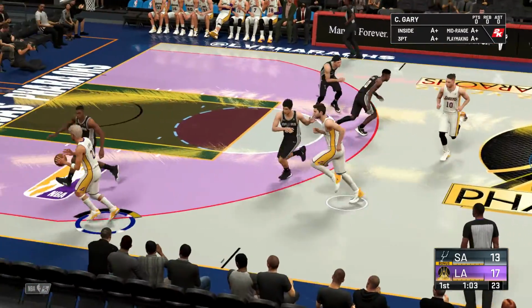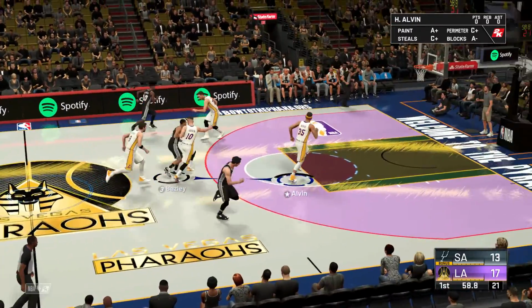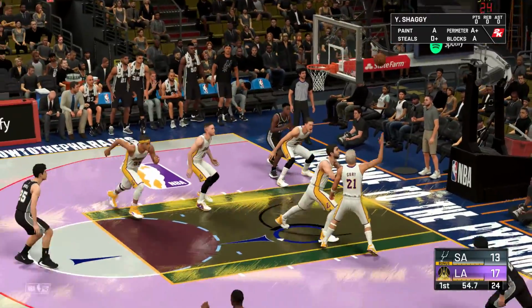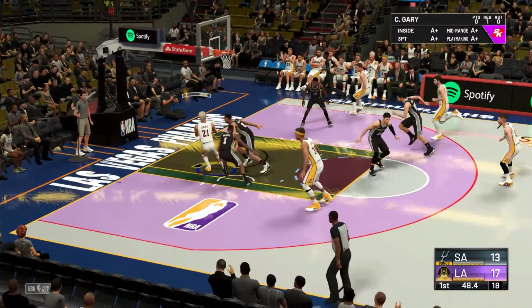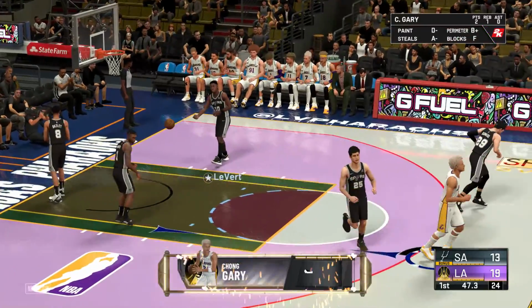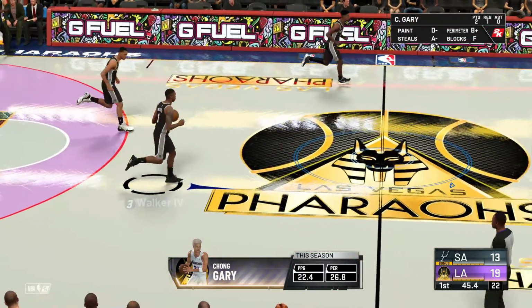Los Angeles leading by 4. Stolen by Avdia. Here we go, one-on-one. From deep. That's no good. Misses his first shot of the night. Looking at Los Angeles, they took the win in their last game against Golden State. And it's good for 2. And they're beginning to just flat out fall apart defensively right now, especially on the interior.